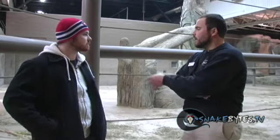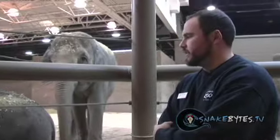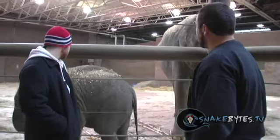Hey guys, we're here at the Elephant/Rhino exhibit with Adam. Adam, just give me an overview of what you guys do on daily routine, the animals you have here. Okay, this is actually Phoebe and Biko. This is our 8-month-old calf. He was born March 27th of this year. And this is his mom, Phoebe. Phoebe's about 22 years old.